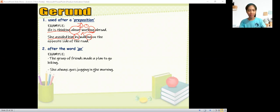Okay, the main clause here is the group of friends made a plan. Okay, made a plan. Okay, so in here, to go what? Hiking.